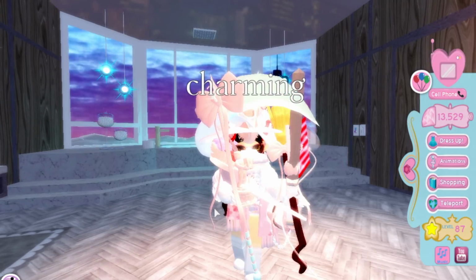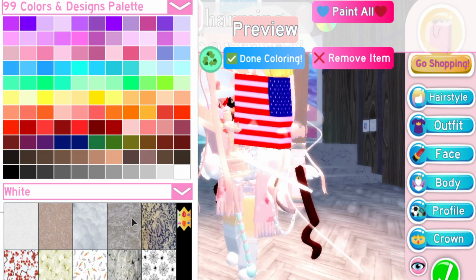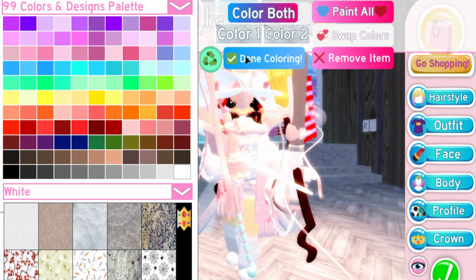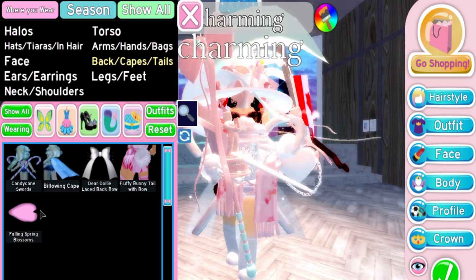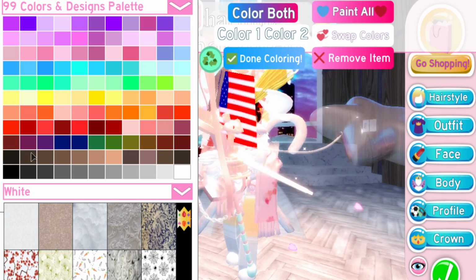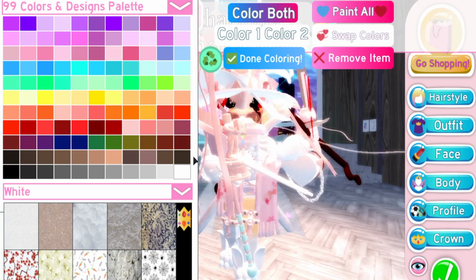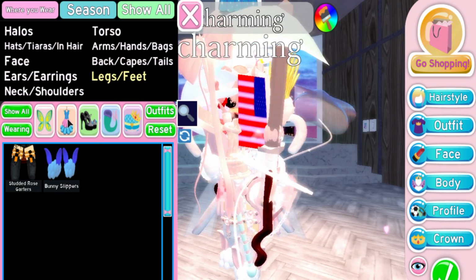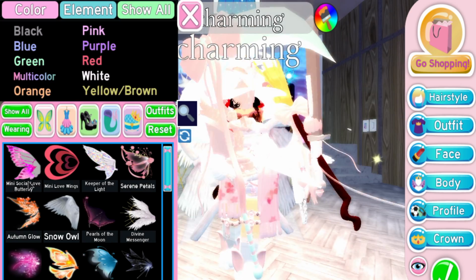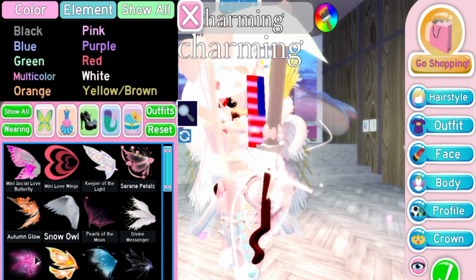Also, unfortunately, a lot of the things I could not color, like the broomstick thing. You could color the bow, but you couldn't color the brown part, and I did not like that. It just kind of ruined the vibe of the whole outfit. And then the American and Canadian flag, love y'all, but don't need the colors. Feet, shoes, legs, that part was fine. I think they're easily replaced with the heels and stuff like that.